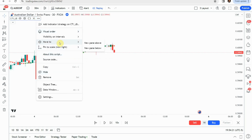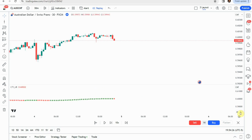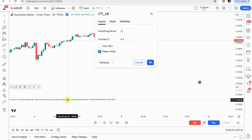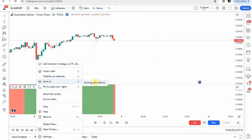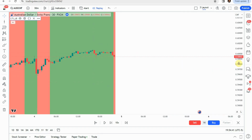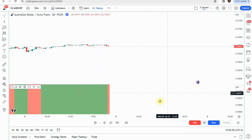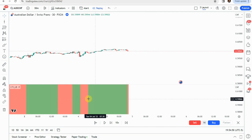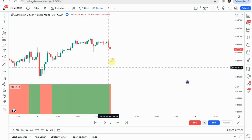Or you can, and we've done this before, go here and right click, go up here, click on the 3 bars, and you can move to a new pane down below like so. You can even squash this down. Alternatively, it does have the option to have a ribbon mode like this right here. And so if we add that back up to the existing pane, well, in this case we would have to keep it in the lower pane like this. You can see there that now we have a ribbon like so that we can keep better track of the coloration of the Coral.